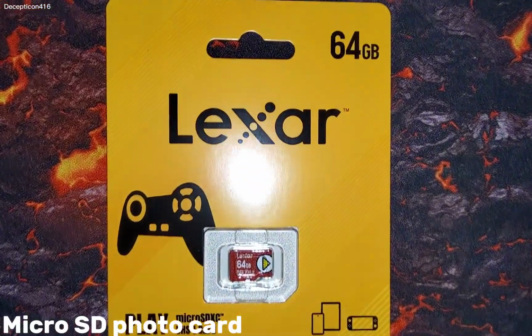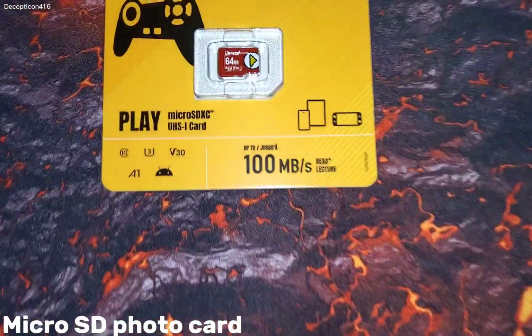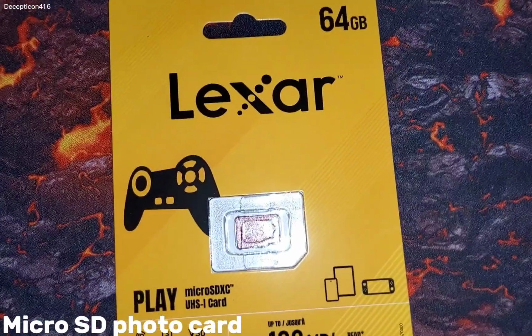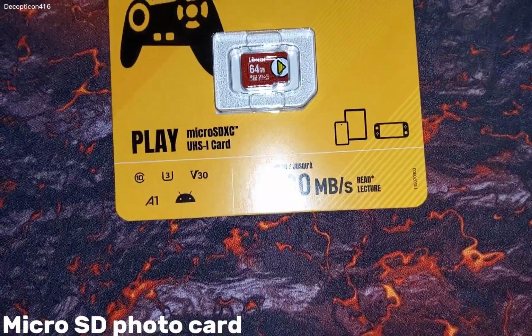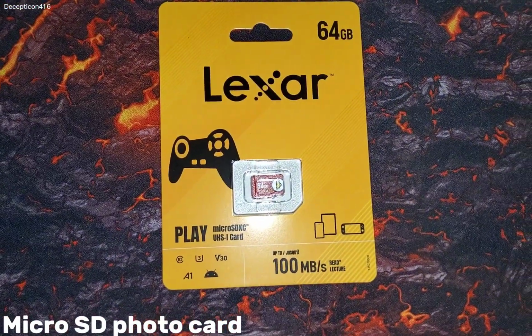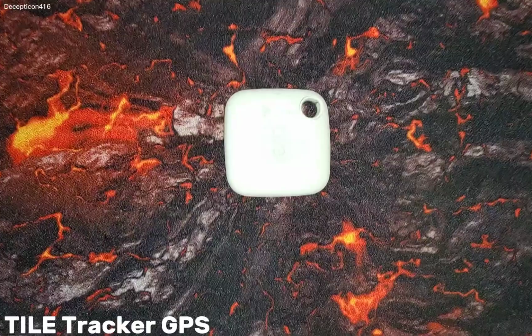If you're going to be taking a lot of photos on your phone or your camera, definitely get a new micro SD card just for your trip, because then you can have all the pictures on one card for your trip. You can put them in your laptop, put them in your camera, do whatever you want with them.